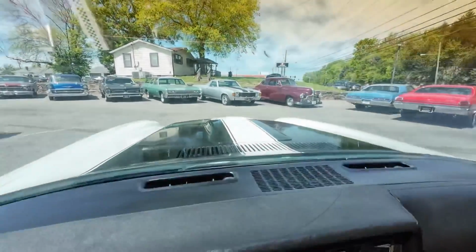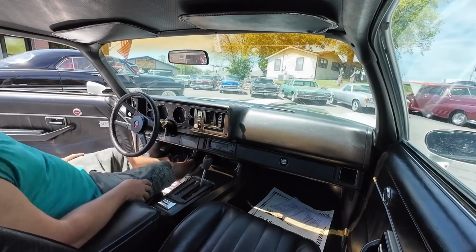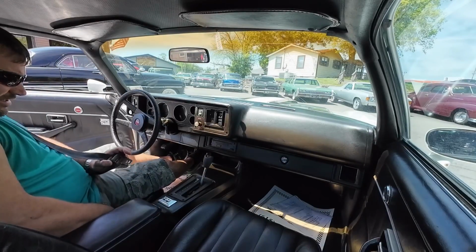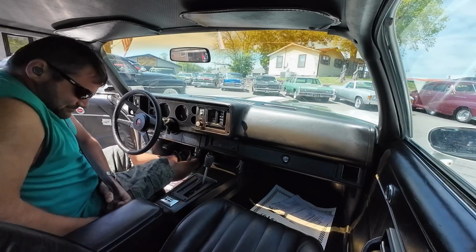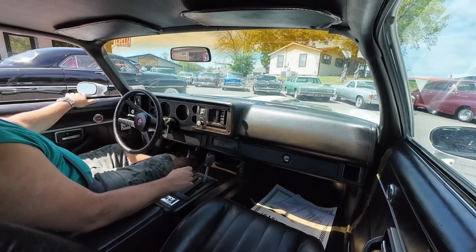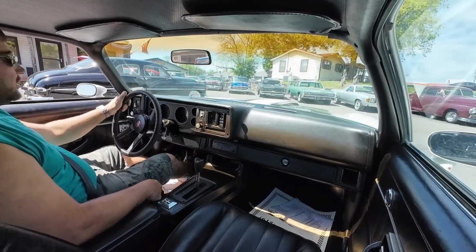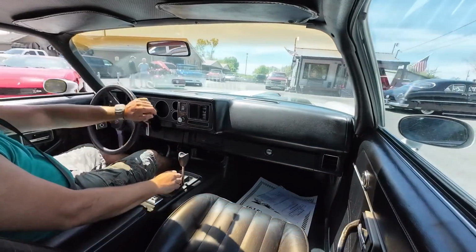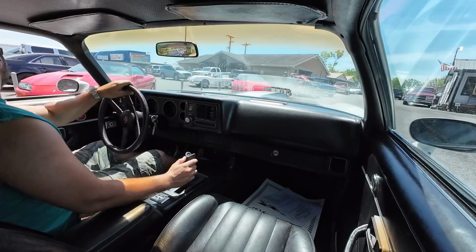See how this one runs and drives. Here we go. Getting ready to take off here. Anything I see, you'll know about it. Let's see. About the seatbelt, it doesn't look that great. It's kind of rusty. It works. Good deal. Here we go. We're gonna roll out here. Use my mirrors.